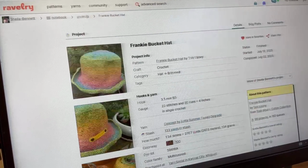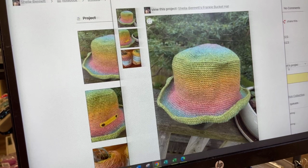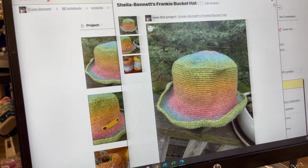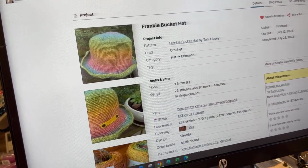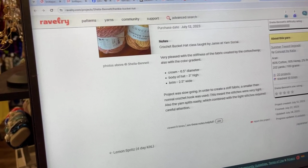All right, next. I thought this was so fun, cute. Little crochet. This is Frankie Bucket Hat by Tony Lipsy. So cute, especially for people who live where it's warmer. Bucket hats are very popular and fun to do. It's like amigurumi in a hat, right? Because it's a tighter knit. Very cute. 2 skeins is all you need. Very fun. All right.